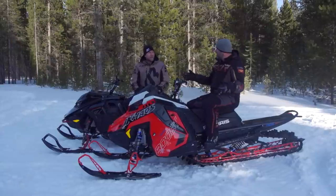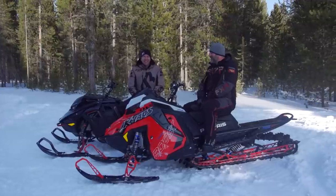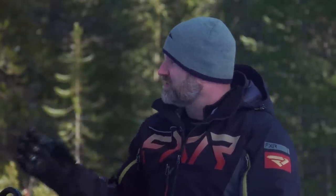I think we got to talk about power first because these are turbos. I was going to start with ergonomics, but okay, you win. We'll talk about power. It's the turbo. Okay, let's talk about power. What did you think about the power characteristics of both of these sleds?